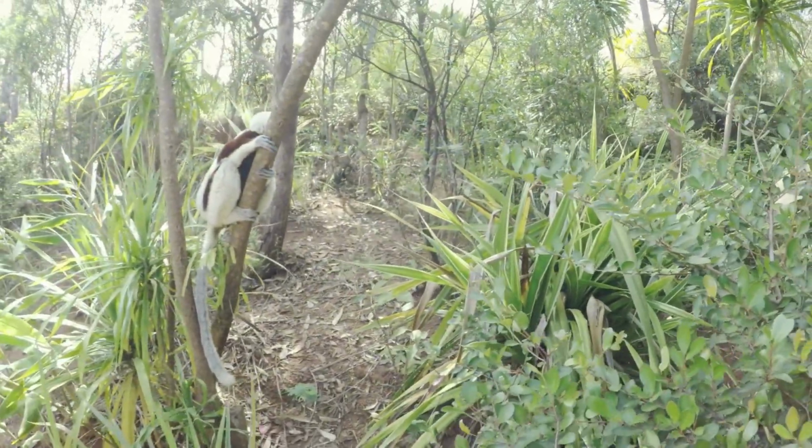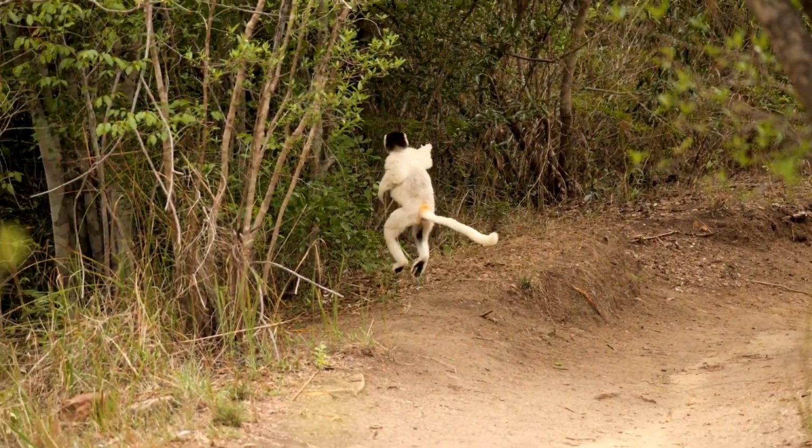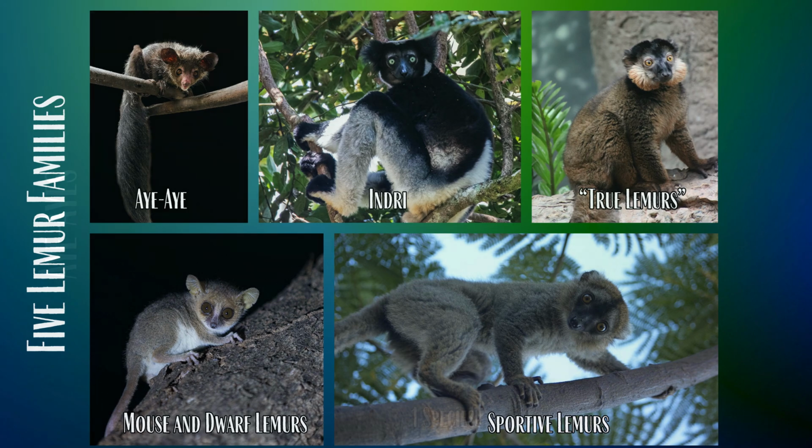Most famously, Indris and Sifakas, with their shorter arms and powerful long legs, cling, leap, and walk in explosive vertical bounds. So, who are lemurs? There are 5 lemur families, and we'll look at each individually.